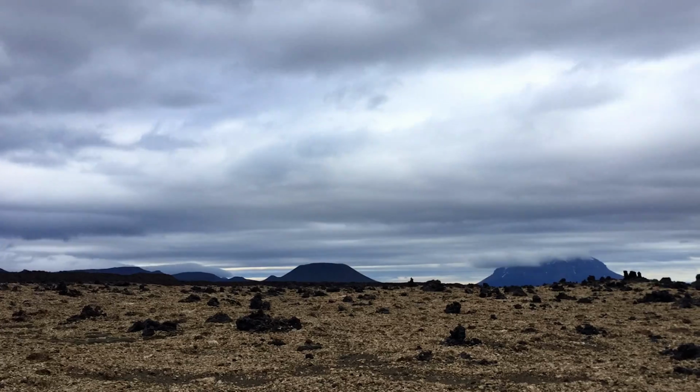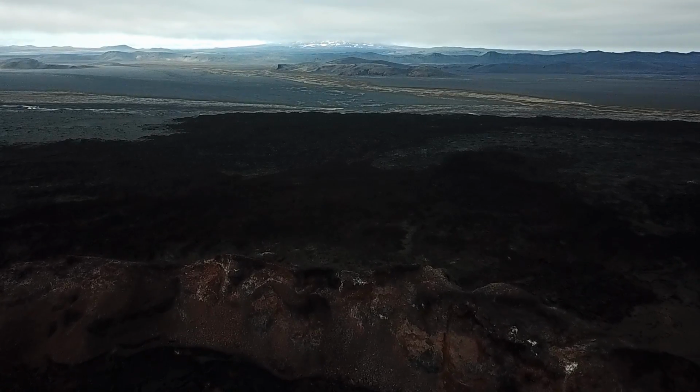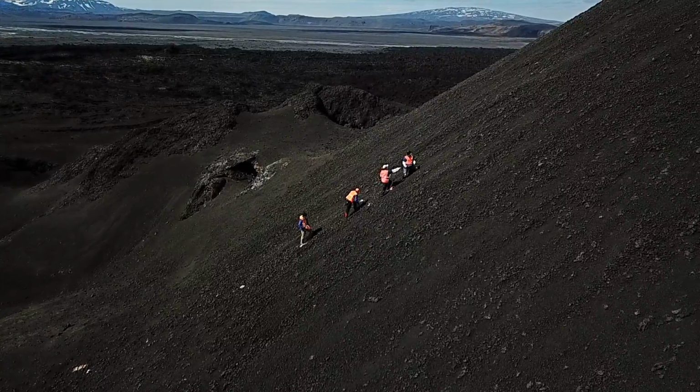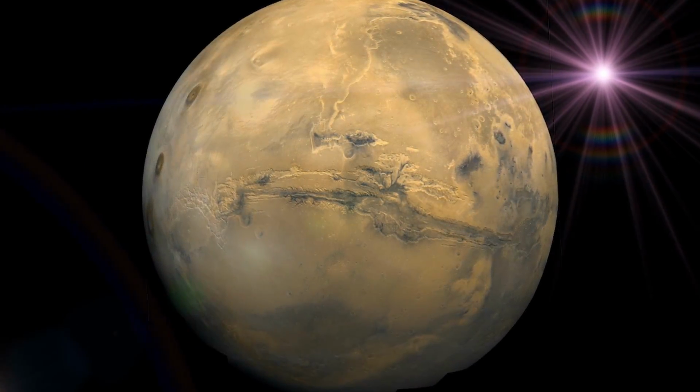Iceland. A harsh Nordic landscape where fire meets ice. A country of volcanoes, glaciers, waterfalls, and expansive tundra. And for some, the perfect analog environment for informing NASA's search for life on Mars.